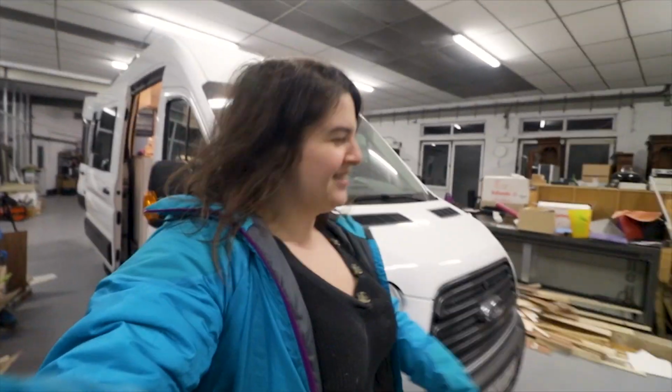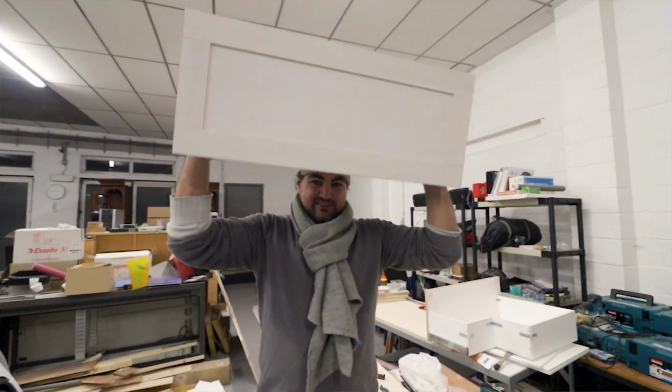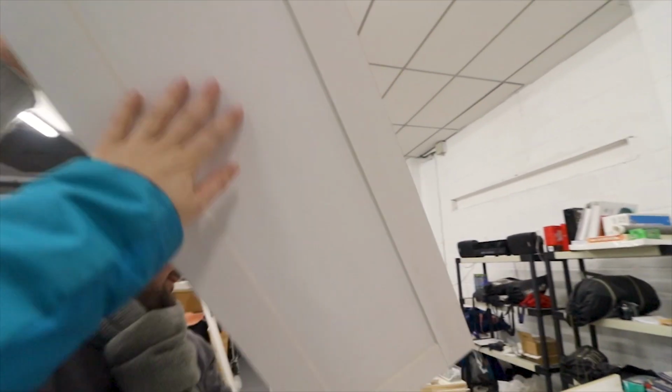Alright, so Yuri has left. He's done a ton of work today together with us on these beautiful doors for the kitchen cabinets. It is huge. But look how beautiful it is! It's amazing!